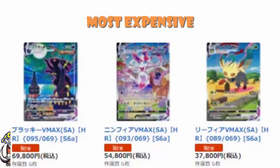Now, like I've said, the chance for each of them is apparently about 1.5%. So if you were to open 200 boxes, you would expect to open 3 of these cards. And there's 4 different ones, which is kind of terrifying. So yeah, if you want these, you're going to have to pay.